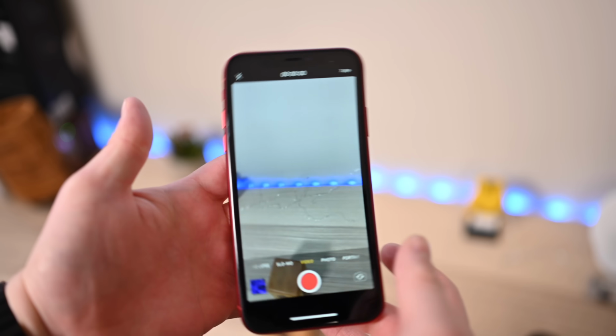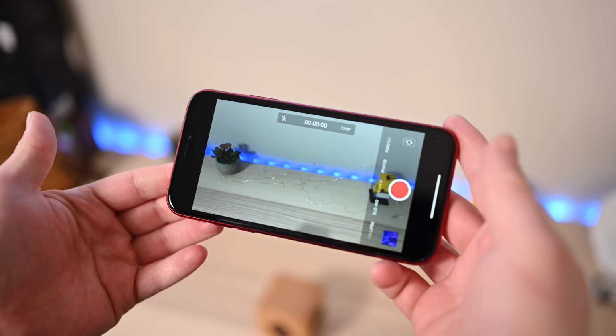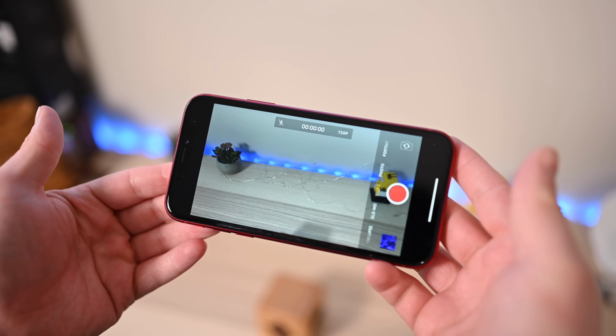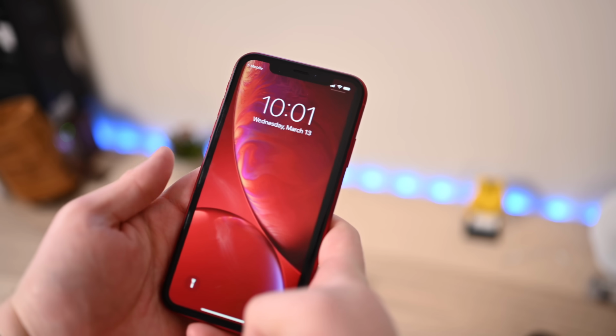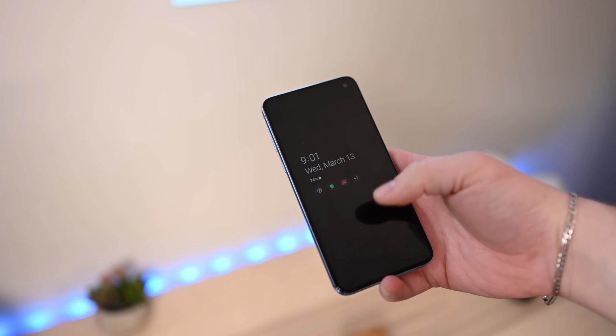It's not nearly as slow in slow-mo mode as the super slow motion mode is on the Galaxy S10e. There's also not that much digital zoom when you're recording a video. It also had slower focus times compared to the S10e, which brings us to the Galaxy S10e and where it excelled.